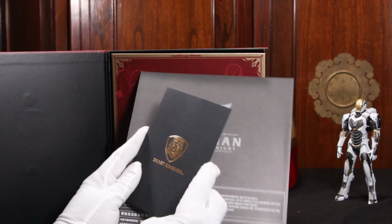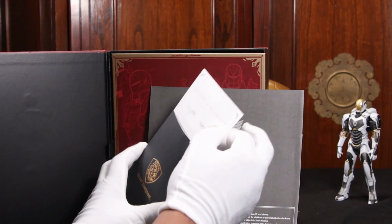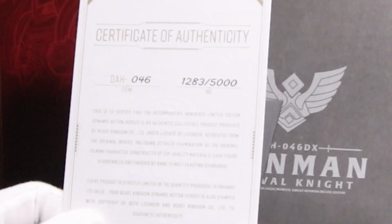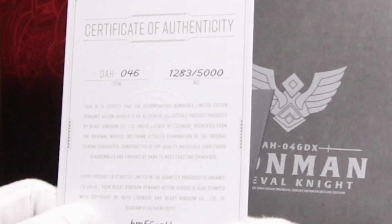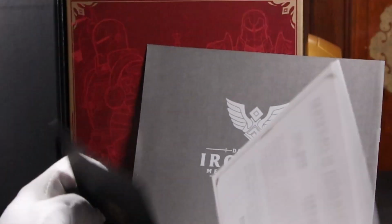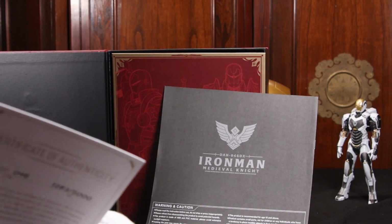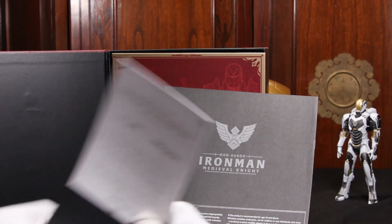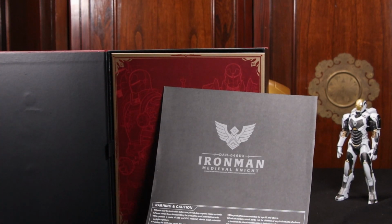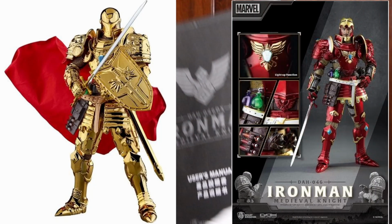We have what I assume are certificates of authenticity. Let's pull this out and see what this says. This is a DAH-46. This is number 1,283 of 5,000. I don't believe they have sold close to 5,000 of these. And at the price they're asking for, that is not a surprise. Like I said, I think there are 3 versions of this. There's a gold version, there's a standard 46 version, and then there's the deluxe version.